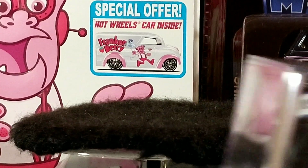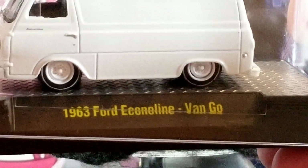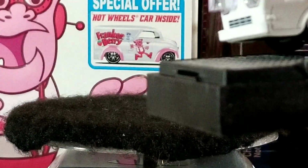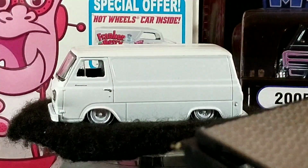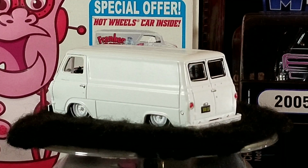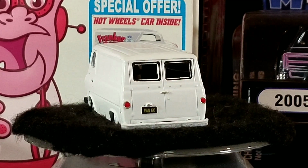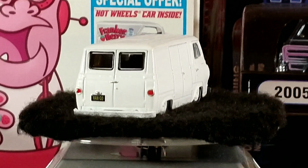There was a Van Gogh series, and it came in multiple different colors. There was a primer gray version. There was an all white, like a flat white version. And then there was multiple different colored versions. And this is the all white version. See if I can zoom in maybe just a hair more.